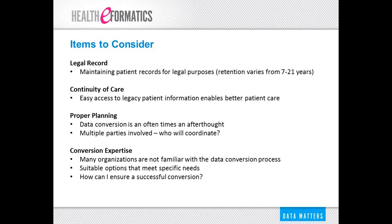Appropriate planning. A lot of times we've worked with organizations who come to us kind of late in the game, where they've decided to migrate to a new EHR, but how their legacy data is going to be handled is sometimes an afterthought. So you want to make sure to think about your data conversion strategy and put your plan in place up front in the migration process.